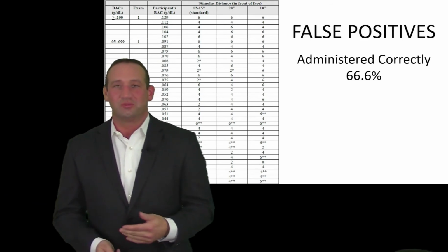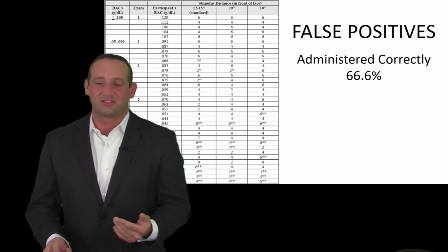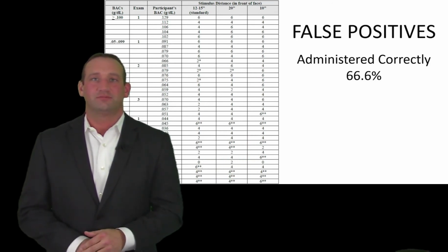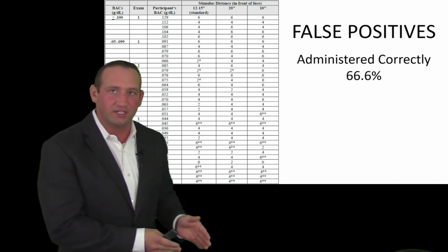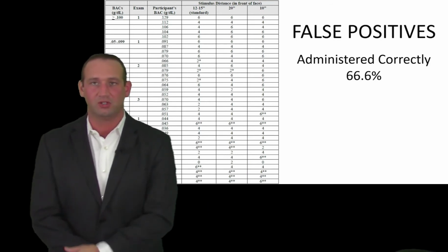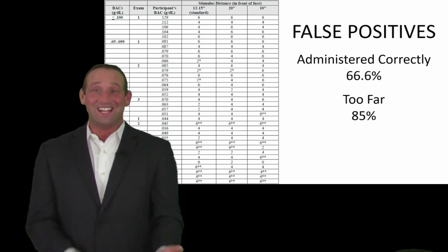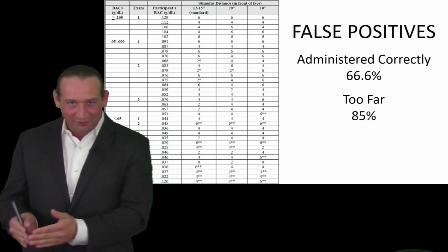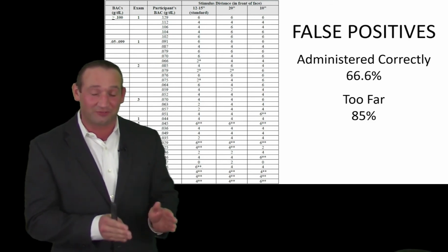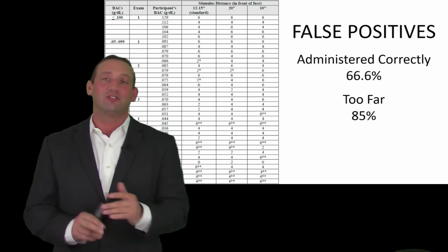All right, so let's go too far. So if we hold it at maybe 20 inches instead of the 12 to 15 that is pursuant to the NHTSA manual, what do we get? We get 85%. 85% of the people under the legal limit, that's 23 out of 27 people, are getting arrested when they should not.